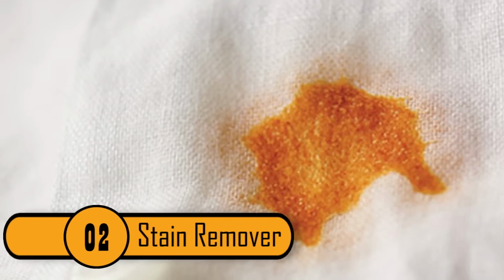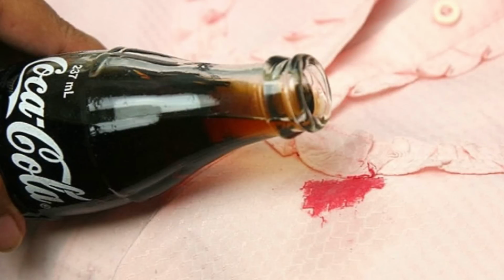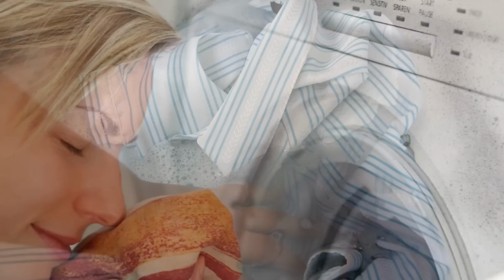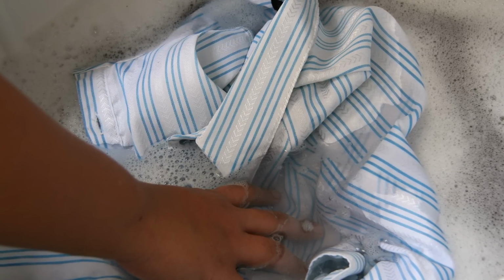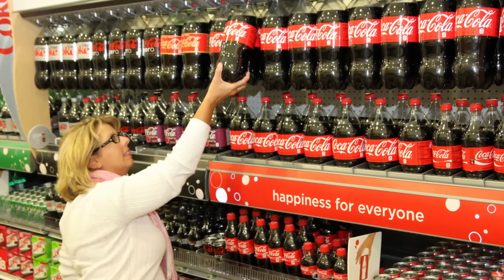Number 2. Stain remover. Coca-Cola contains carbonic and phosphoric acid. These properties make it not only a delicious and refreshing soft drink, it can also help you with your laundry. If you have stubborn stains on your clothes, pour a can of Coca-Cola into the wash along with your detergent. Not only will the soft drink help to remove the stains, it'll also deodorize your load of laundry. Best of all, using Coca-Cola will cost you much less than purchasing the expensive stain removers that they sell you in the supermarket.